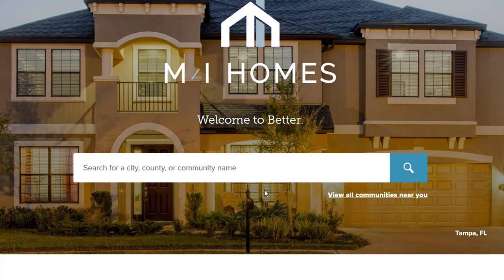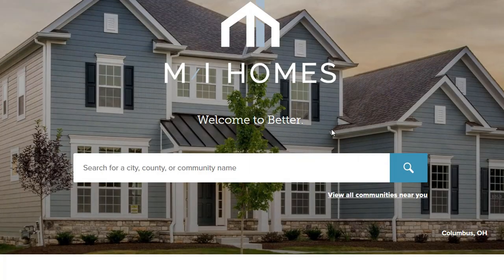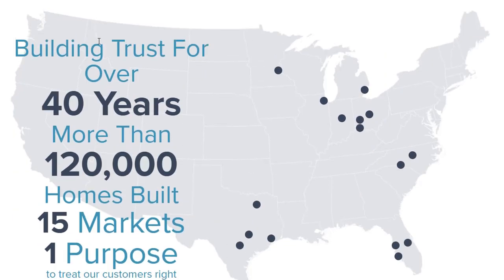So these homes, they look quite nice. Of course they do. It is a website. They have to sell it, but they seem quite large here. They might also sell some smaller houses. I'm not even certain. But as you can see, they have been building for more than 40 years. Built 120,000 homes in 15 markets and primarily located in the eastern part of the United States.